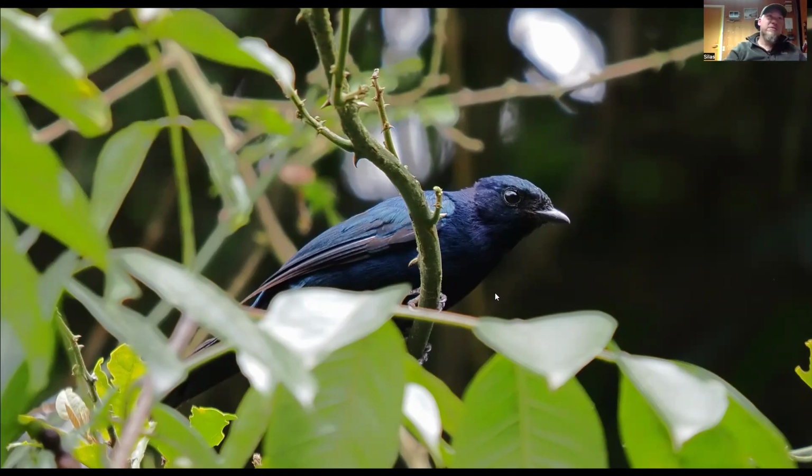Most often you just see a shadow up in the canopy, but we were lucky to see one bird quite well that came down from the canopy just to check us out for a bit. So I was really thrilled, and it was the first time I saw and photographed this species. So quite nice.